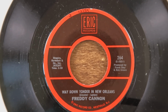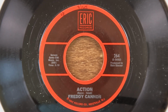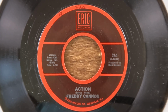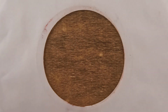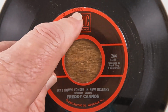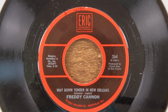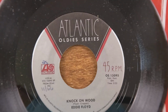Way Down Yonder in New Orleans. And the B-side of that being a song called Action. Now I know that is a sweet song. Action, not words. But it hit number 13 in August of 1965, according to somebody's notes. So it might be a song that we'd recognize. Some of you out there may know it well, but it's not ringing any bells for me at this point. So I'm pretty sure I got those backwards. This would be the B-side then. Well, no, it says it hit number 3 in December of 55. So this is one of those double A sides, I guess, probably a collector series, because a lot of these here are. This is clearly an Atlantic Oldies Series sleeve, and the sleeve is matching the vinyl.